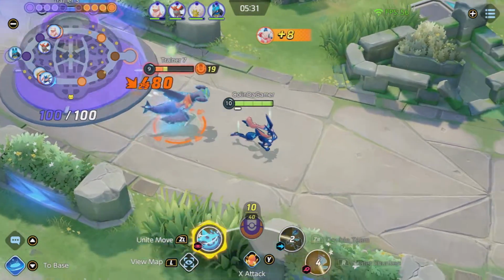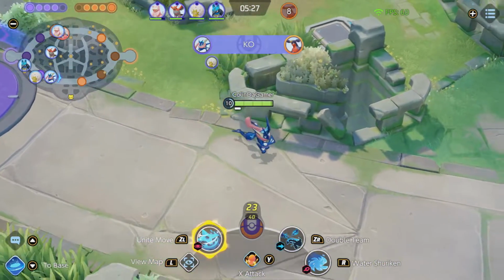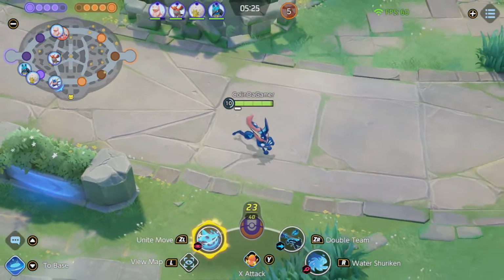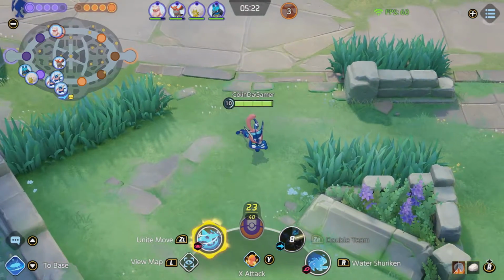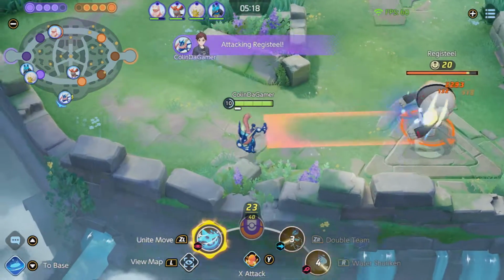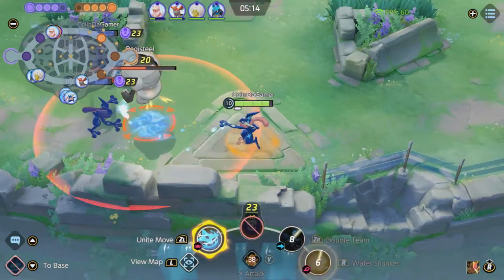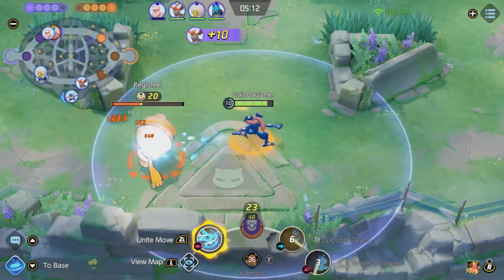Pop, pop, pop, pop, pop. Yeah, see, the good thing about being long range is I don't have to touch him, so I don't get hit with the rough skin. And double team is just good for escaping, too, or moving to your next target. I also use the float stone with him, which I don't know if everyone does, but it's really nice to be able to have that. Just a little extra movement speed.